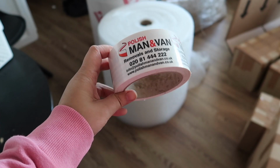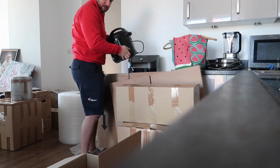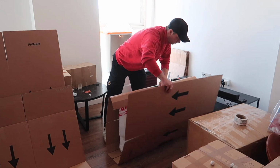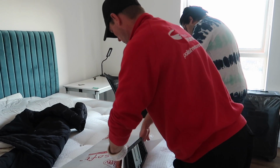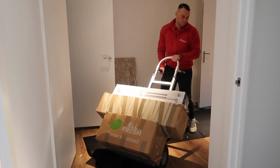Finally, it was moving day. We chose Polish Man and Van to help us move. They arrived on time. The first thing they did was laying out mats so that they don't leave any scratch on the floor. How thoughtful. They started packing very efficiently. They brought all the packing essentials with them, like cartons and bubble wraps and everything. And they were so quick. Like, they charge around 120 pounds per hour, but they were so quick that whatever you pay, you're gonna receive that kind of service from them.